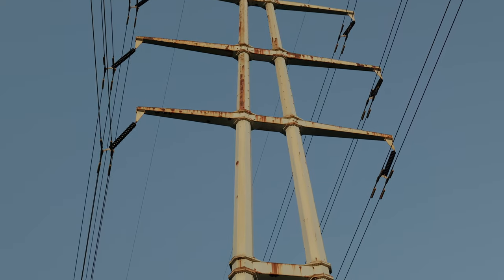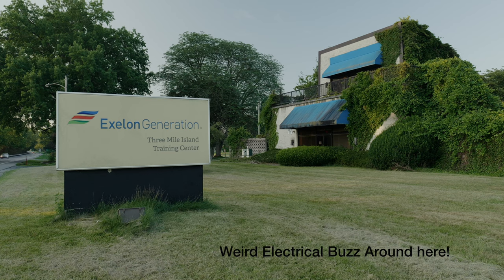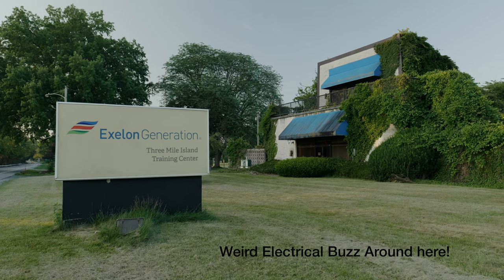You can see these towers are just decaying and rusting. Nobody's paying the money to keep them maintained or painted because they're not being used anymore. I don't think much training goes on here at this training center.